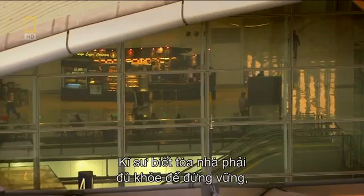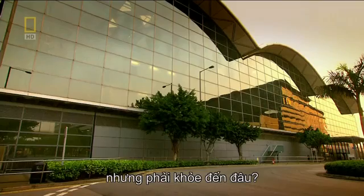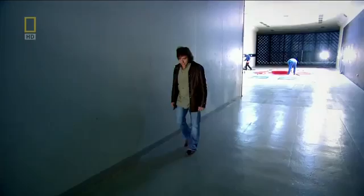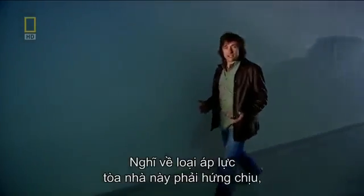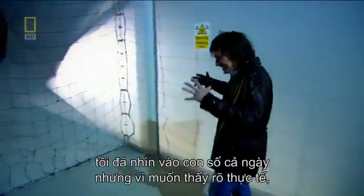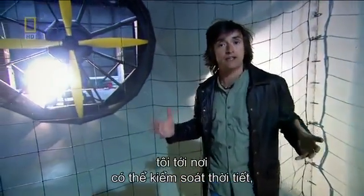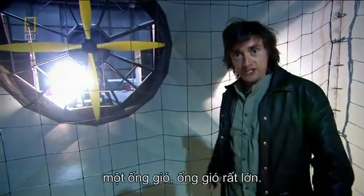Engineers knew the solution had to be strong enough to keep the building together, but just how strong did it have to be? Thinking about the kinds of pressures these buildings have to stand up to, we could look at the numbers all day long, but how do they actually feel? To find out, I've come to the one place where I can be in control of the weather. A wind tunnel.